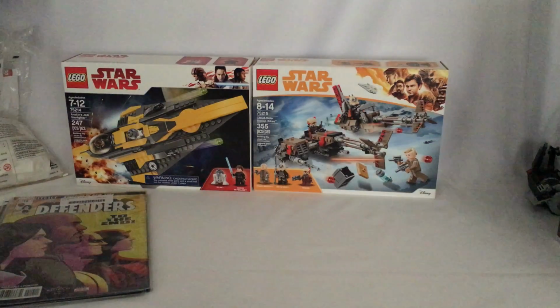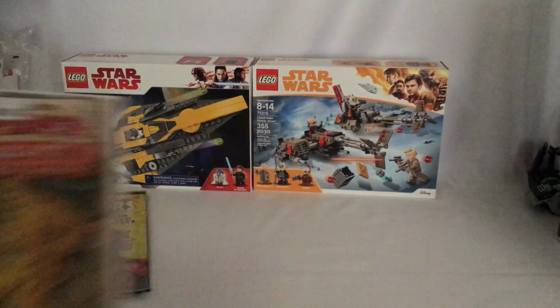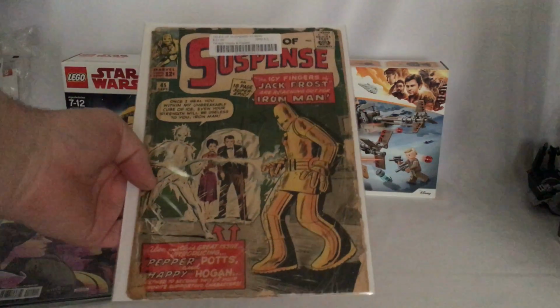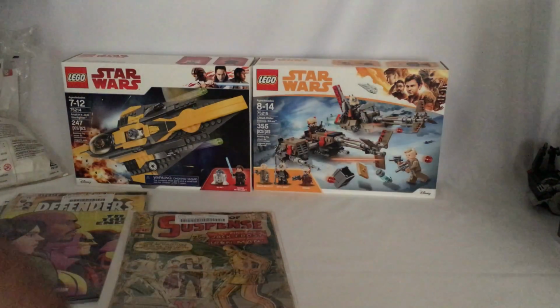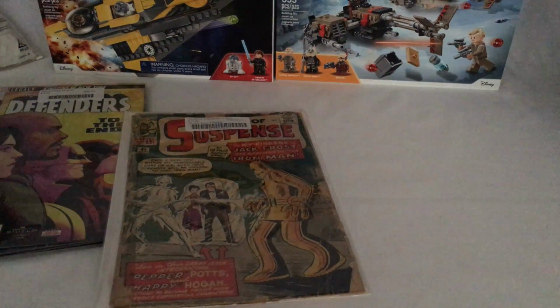But the comic I got from Aiden for my birthday, this is the coolest thing. This is Iron Man, or no, not even Iron Man. It's Tales of Suspense issue 45. This is before Iron Man even got his own series of comic books. This is way before that.